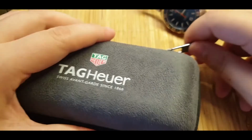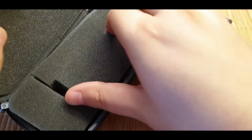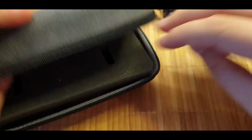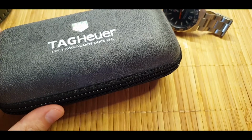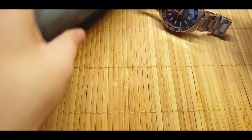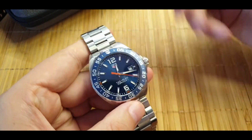I only have a travel box, which is actually kind of cooler because the box is too big, and you can reference my videos. Just search for Tag Heuer Formula One EDC Gunner on YouTube, and you will see all the videos I have.